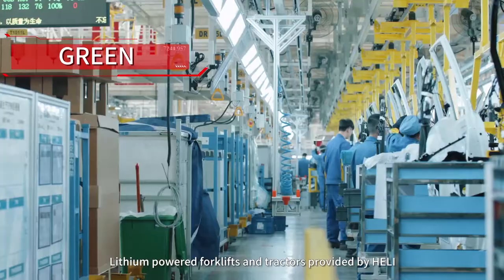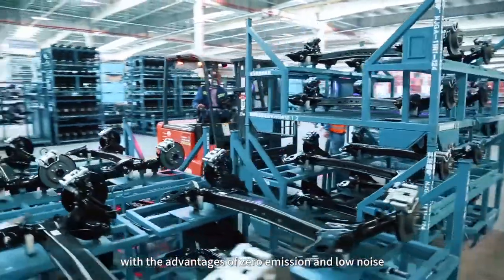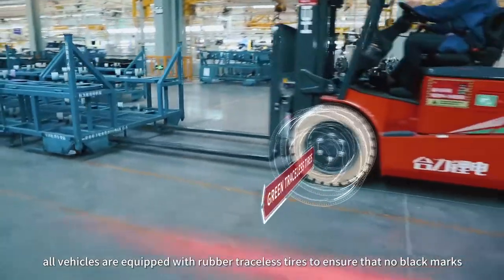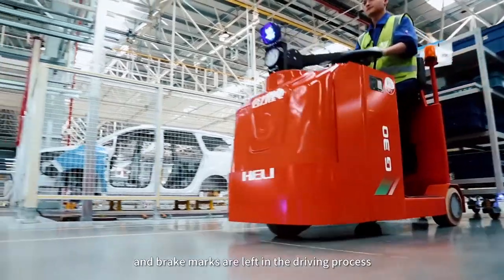Lithium-powered forklifts and tractors provided by Heli, with the advantages of zero emission and low noise, fully complied with SAIC's aim to build a green factory. In addition, all vehicles are equipped with rubber traceless tires to ensure that no black marks and brake marks are left in the driving process.